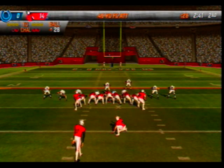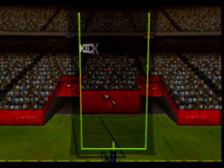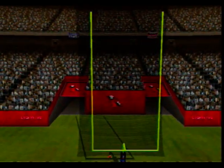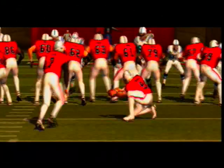This will be about a 46-yard field goal. The kick sails through. It's good. He's one of those guys who really works hard at what he does. And you can see that hard work paying off when you make a kick like this one.